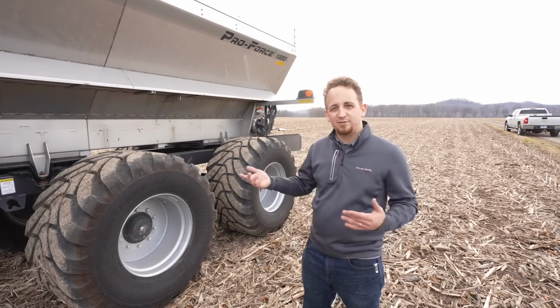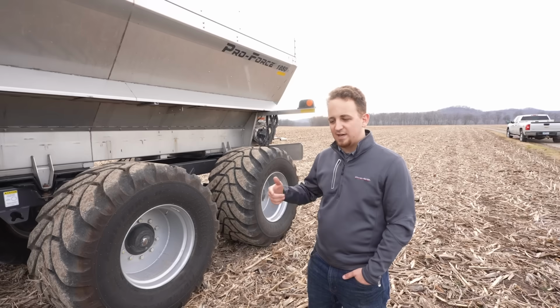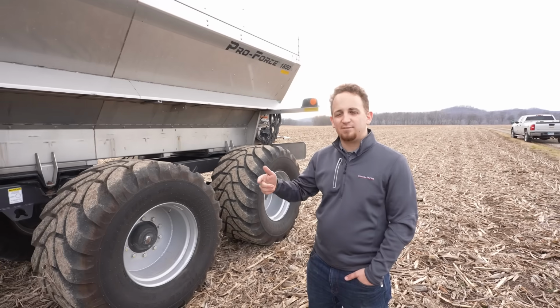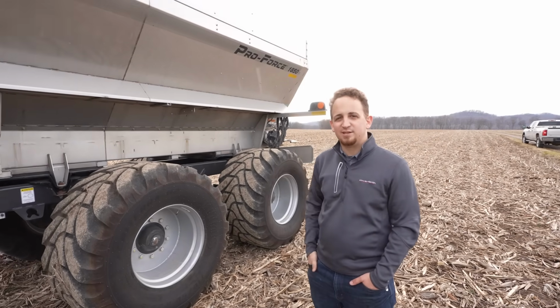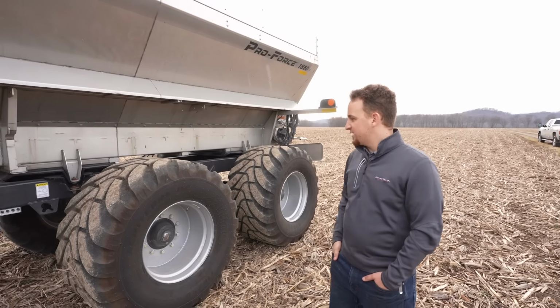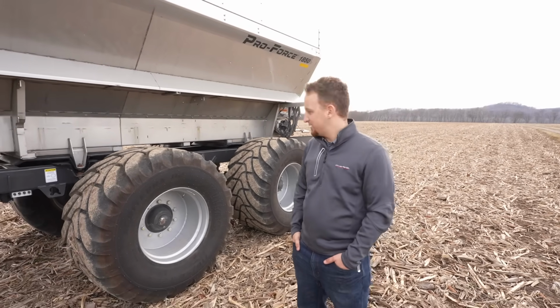Four tires on the ground give us more stability. It provides some of the added features and benefits you would get from a track machine, but without paying for the tracks, for the price conscious people. So it's kind of a middle of the road option, a new option this year, and we're definitely excited for the capabilities.